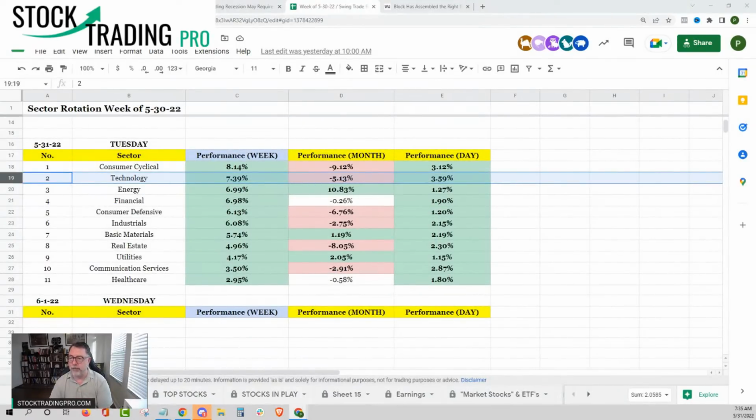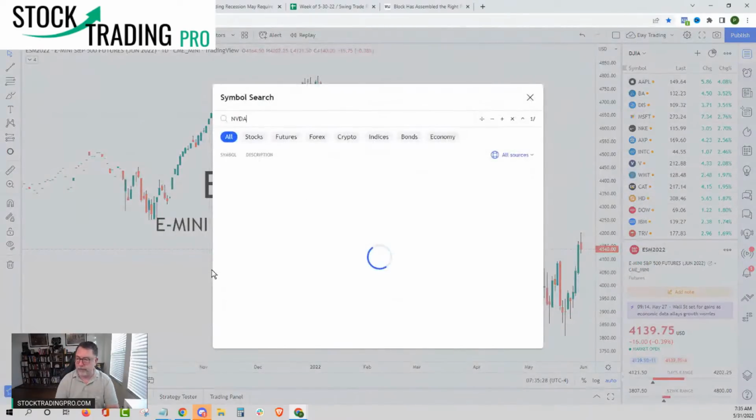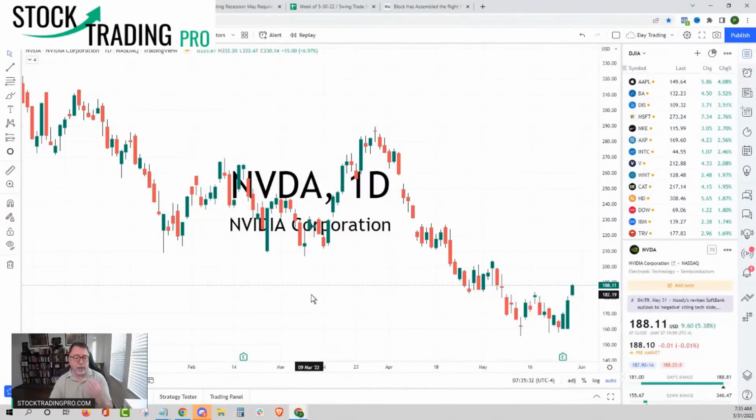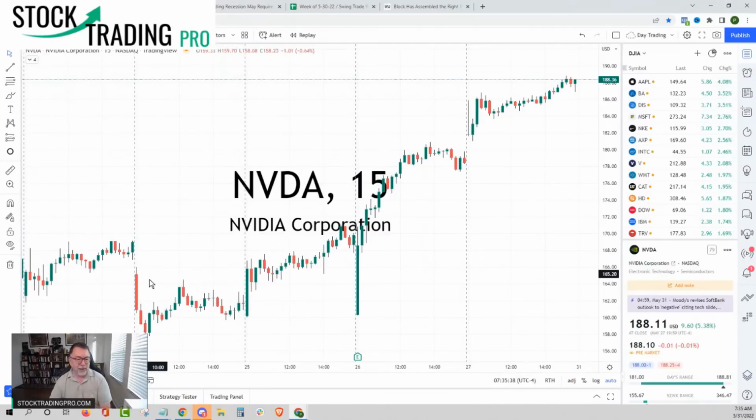And I think probably some of the bigger ideas, you can actually see we're down a little bit here in the futures. NVIDIA, which was a big move off the lows after reporting weaker guidance. So I want to bring up three, and I'm actually going to pull them up on the 15-minute chart just for emphasis to show you how strong.